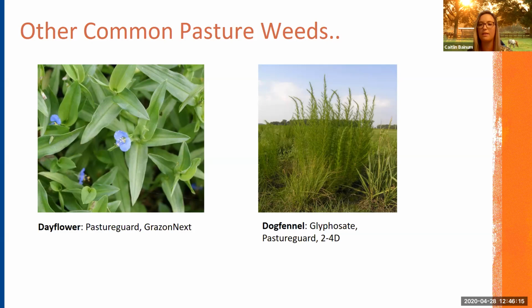Dog fennel is another one that just about everybody with a pasture has seen. Dog fennel is definitely best taken care of when it's immature. If you let it get to the height that it is in this picture, it's almost virtually impossible to get rid of it. And sometimes mowing can cause it to come back with a vengeance. So this is another one that I caution you on in mechanical control. And I would say definitely use chemical control when the dog fennel is very immature, and try to get an early hold on it.